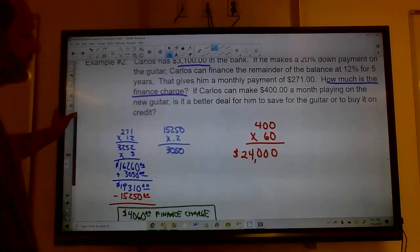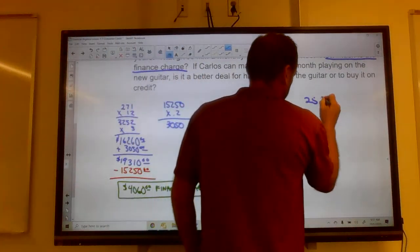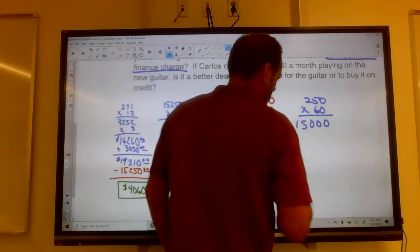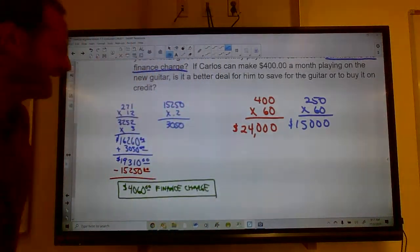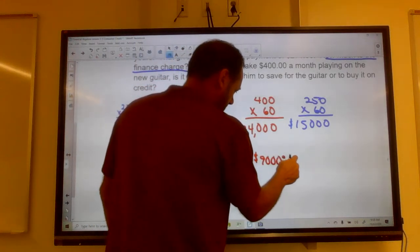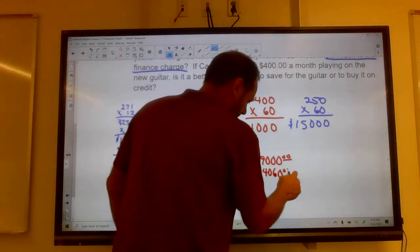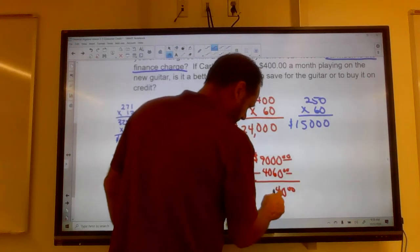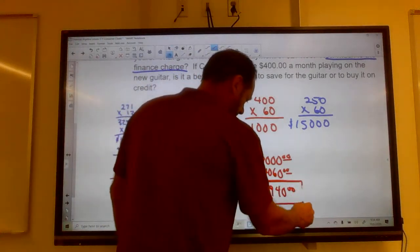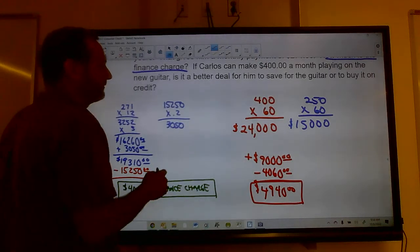Okay, so if before he was making $250 a month for that 60 months, that's $15,000. So he made an extra $9,000 by buying the guitar now. So this is plus $9,000. Okay. Now it cost him $4,060. But he made an extra $4,940 that he would not have made by buying it on credit. So that's a better deal for him to purchase the guitar on credit than it was to save for it.